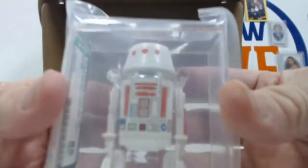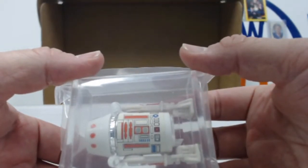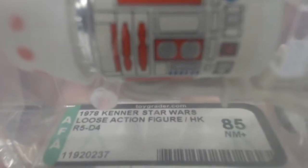1985. And we got your graded figure. It's 1978 R5-D4 with an 85 grade. Yeah, I think that's going to be our best angle. There we go.